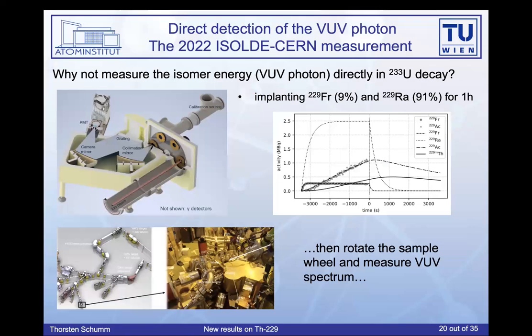Out comes an ion beam. We take this ion beam, we implant this into some UV transparent material, under vacuum, of course. UV transparent material, some magnesium fluoride, calcium fluoride, something you buy from a supplier. You do this for half an hour. Then you move it in front of a detector physically, in this case a rotation wheel. You see, this is the ion beam rotation wheel over here. And then you measure the photons that come out.